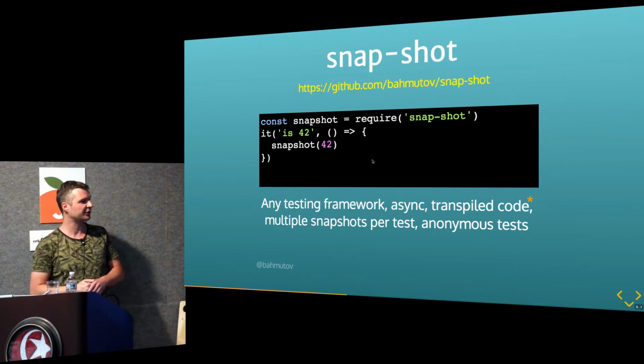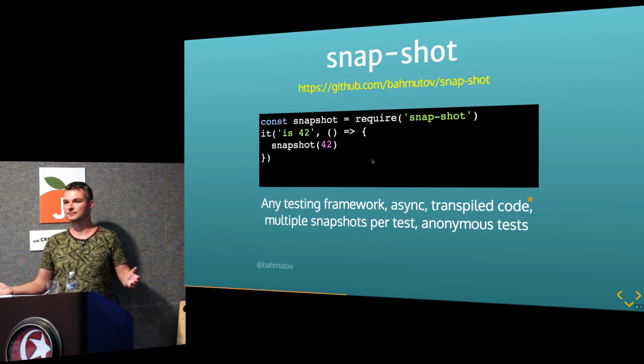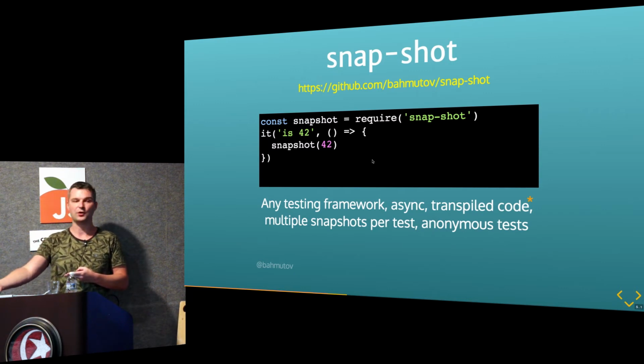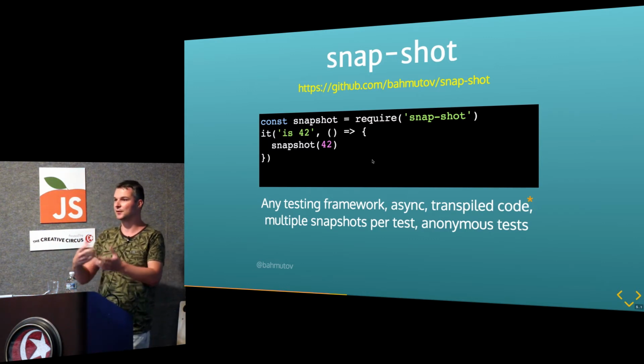Something where I can say snapshot require my snapshot library, and anywhere inside the test, I can just say snapshot value. And that's it. And it should find somehow the name of a test file. It should find somehow the name of a current test around it. And just save a snapshot or load previous snapshot and compare the values. So I wrote snapshot. It supports any testing framework because it's not integrated into anything.